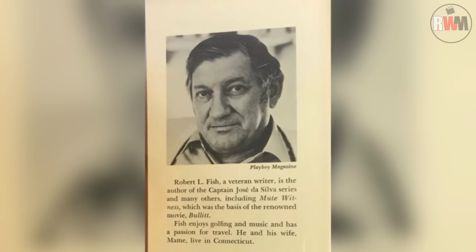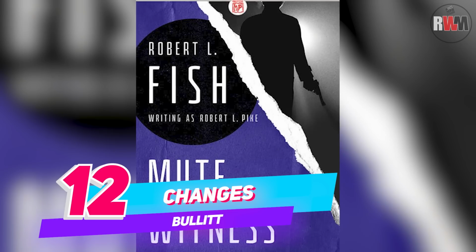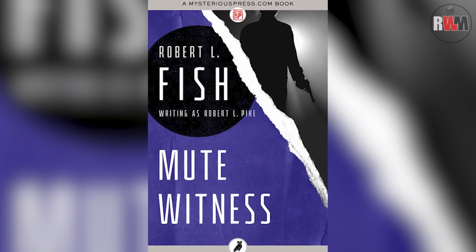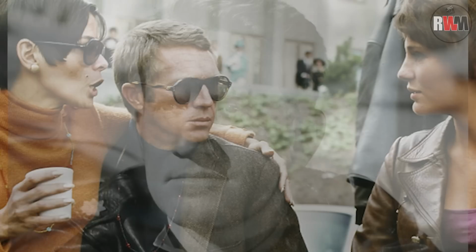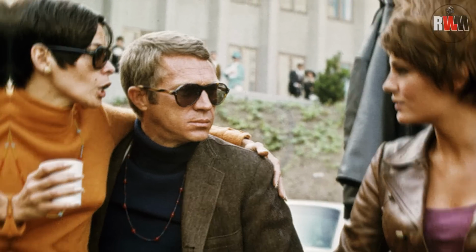The screenplay was adapted from Robert L. Fish's novel Mute Witness, where Bullitt's character was a Boston cop who loved ice cream but never solved cases. Initially, Spencer Tracy was lined up for the role, but his passing in 1967 allowed McQueen to take over, reworking the character's tone and traits.